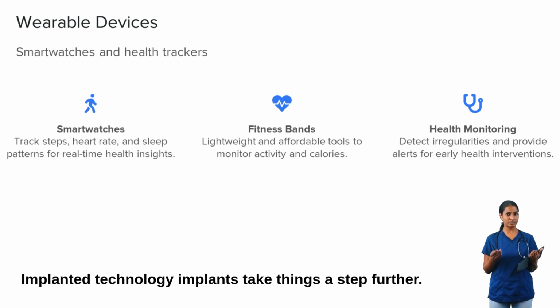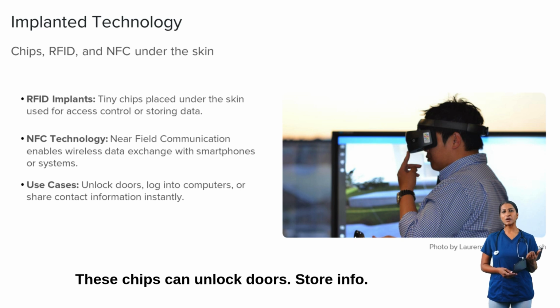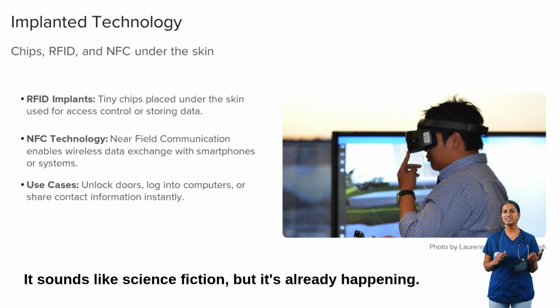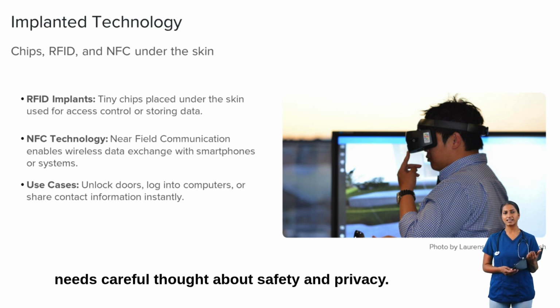Implanted technology. Implants take things a step further. Some people insert tiny chips under their skin. These chips can unlock doors, store info, or replace ID cards. It sounds like science fiction, but it's already happening. This kind of biohacking is more serious and needs careful thought about safety and privacy.